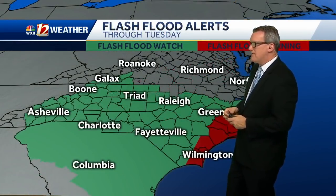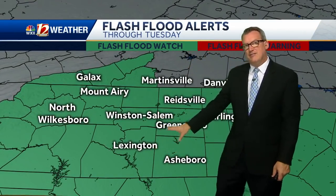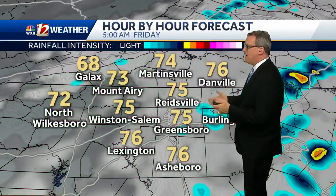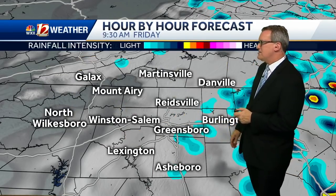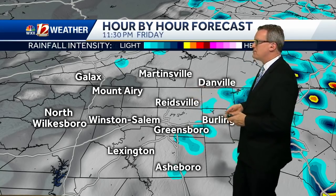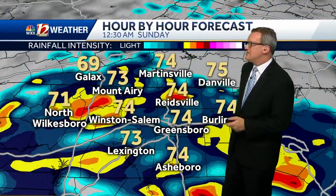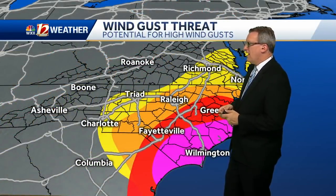Locally, the only advisory we have at the moment is a flash flood watch. It's for the Triad communities and southward through 8 o'clock in the evening, and all areas west, all the way through Tuesday morning, as the storm zips to the south and then curves across our western counties. As far as our rain goes, there's rain on radar in eastern areas from Asheboro to Burlington, and it'll be a little bit showery through the early part of the morning. We are expecting the chance for rain to increase later today, mostly south first and then gradually filling in the north. Where this rain line sets up remains to be seen, but the best chance for rain is going to be over our southern areas today.